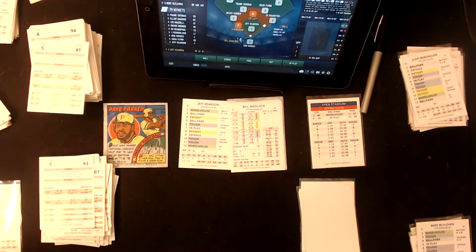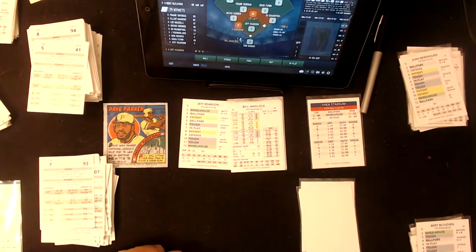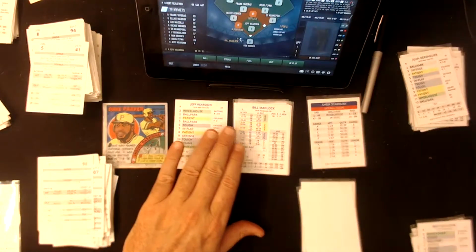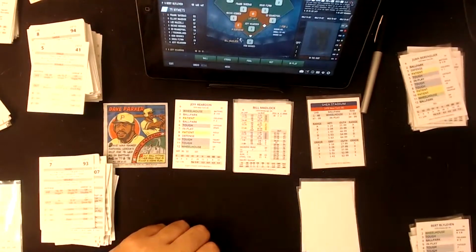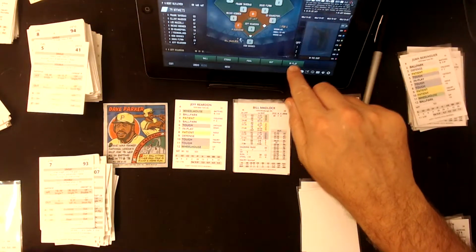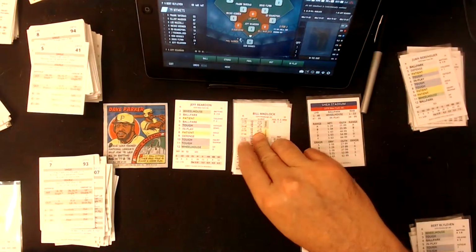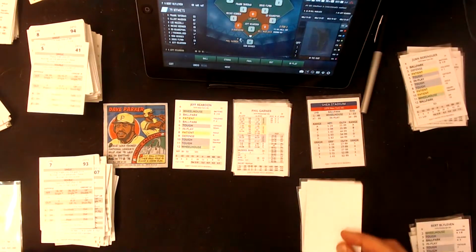It's 7-1. We're in the top of the ninth. Pirates are up. Reardon, 1 out. Second and third. Lacy's at second. Bill Robinson at third. Bill Madlock, the batter. You know what? We're going to walk Bill Madlock intentionally. Load the bases. We're going to bring the corners in.